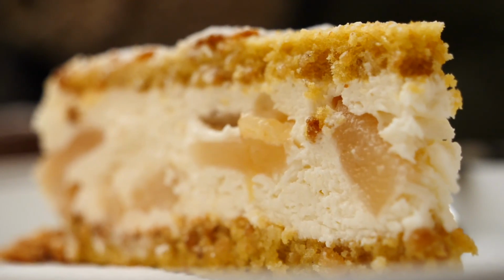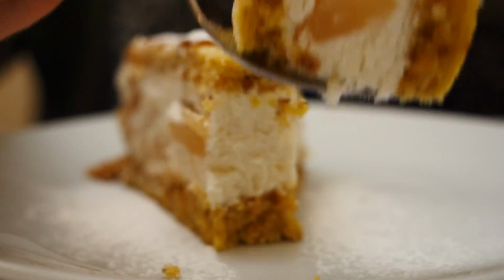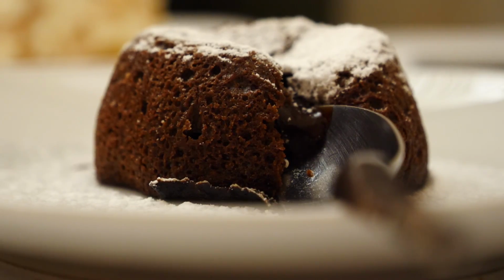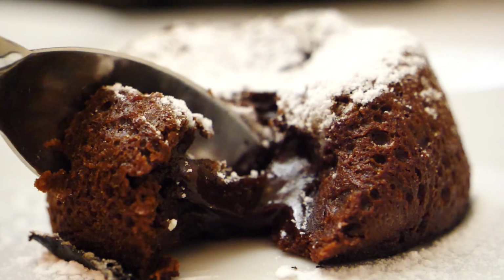And that of course was followed by dessert. Audrey went for a creamy ricotta and pear cheesecake, while I went for the chocolate lava cake with warm gooey chocolate and a dusting of icing sugar. It was a great meal and we left beyond satisfied.